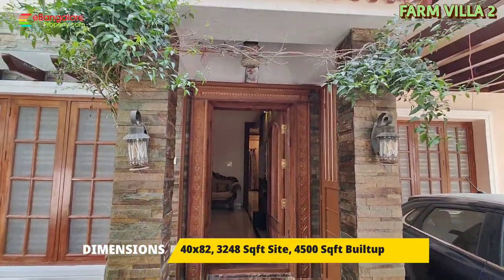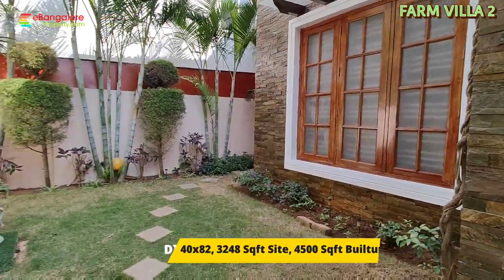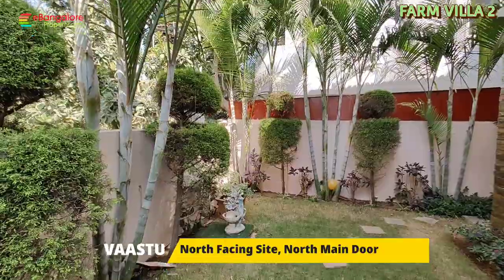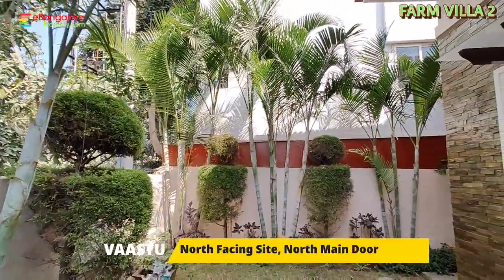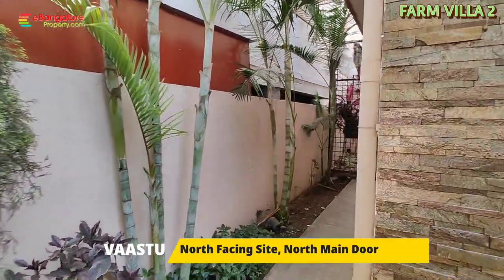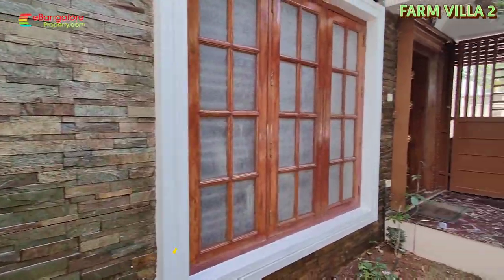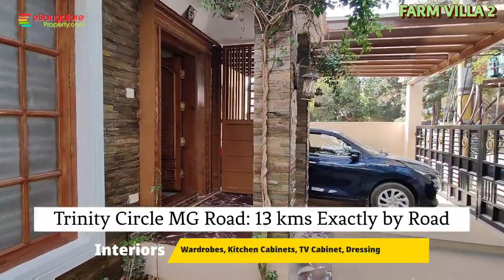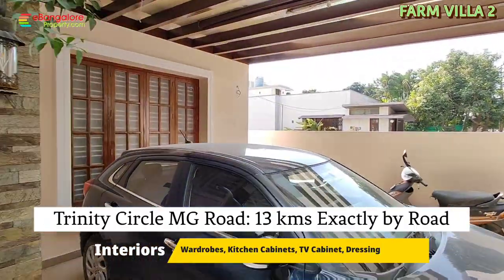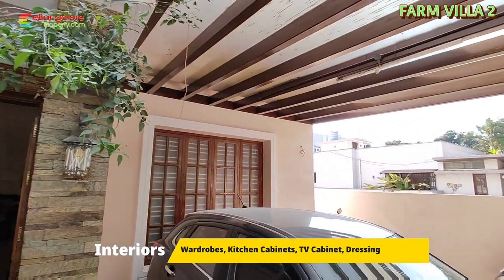This is Farm Villa 2, an independent luxury bungalow available for sale in a very posh locality of Northeast Bangalore, Ramamurthy Nagar extension. As you can see, the name suggests Farm Villa. This has lots of greenery, open spaces, large plot size within the city limits. From MG Road, Trinity Circle, exactly 13 kilometers by road. As per Google Maps, from Outer Ring Road Bridge, this property is within 4 kilometers.